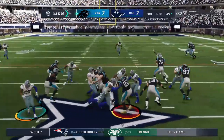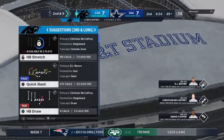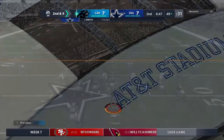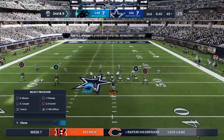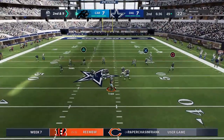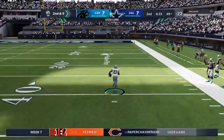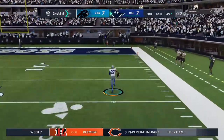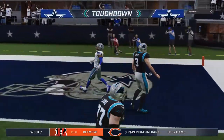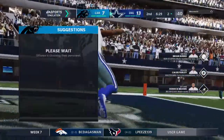Now a run with McCaffrey. And good penetration here. He'll get this down only to about the 49-yard line. Jalen Smith, the Notre Dame man, in on the tackle. The run only got a yard. Here's 2nd and 9. At the 49-yard line. From the shotgun, he'll look to throw. And he fires one that's intercepted. Picked up by Jonathan Jones. And he takes this one back into the end zone, and the Cowboy defense has a touchdown.